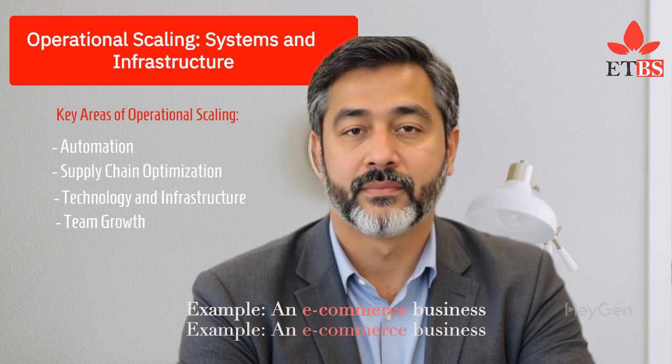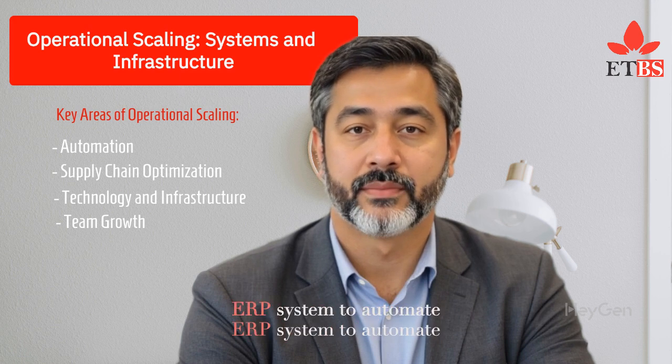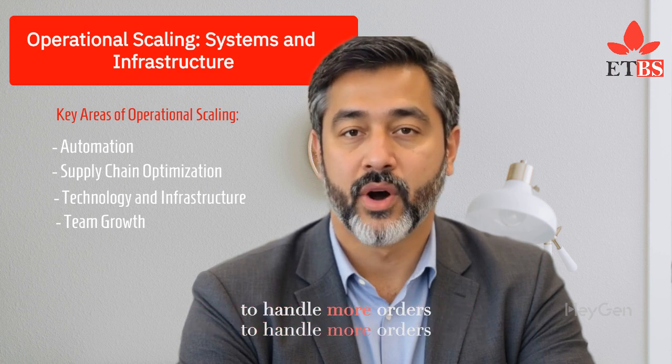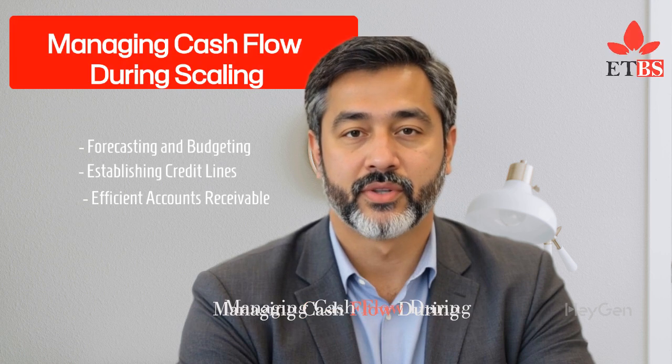Example: an e-commerce business might scale its operations by implementing a new ERP system to automate order processing and inventory management, allowing the company to handle more orders without requiring additional staff. Managing cash flow during scaling.